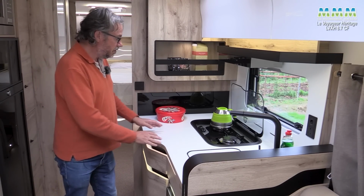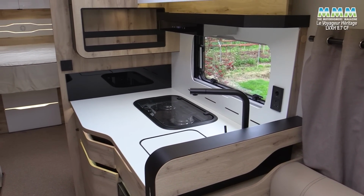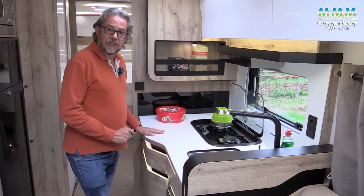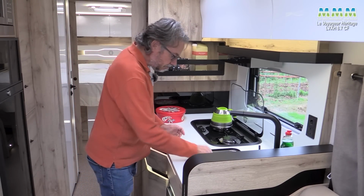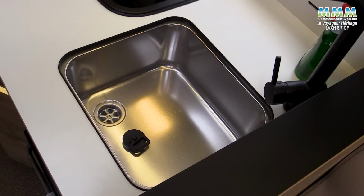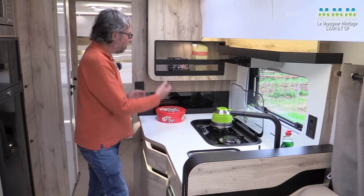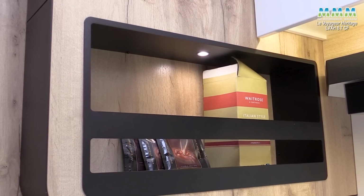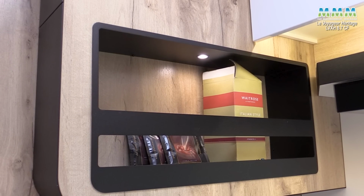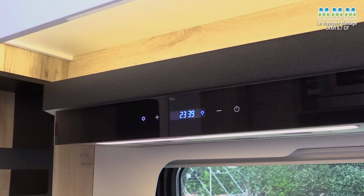What you have got is a decent amount of worktop, especially with this sink cover in place. But even with that removed, well, it's more workspace than you get in a lot of vans. The sink too is nice and deep, with a domestic size outlet and a nice high quality metal tap. I like this shelf area too for things like your coffee, your condiments, all that sort of thing. And you've got an extractor hood as well with a light and a clock.